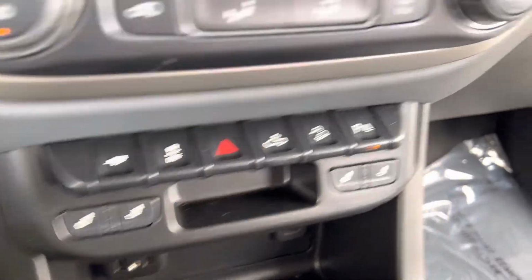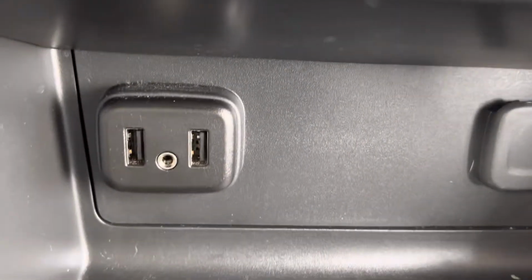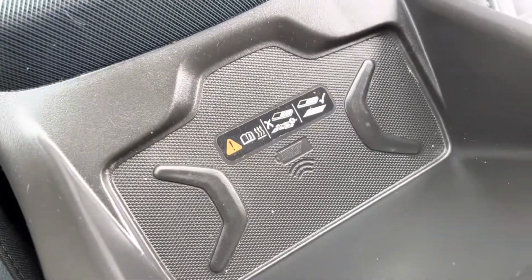Heated seats on driver's side and passenger side. And then a couple more power hookups down here. And you also have a charging pad for the phones, wireless charging capabilities. And a pretty good amount of storage here in the center console too.